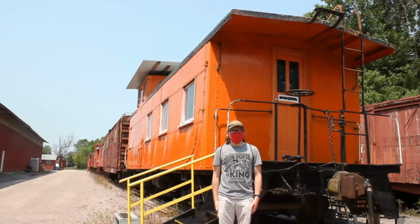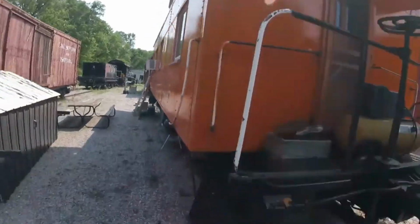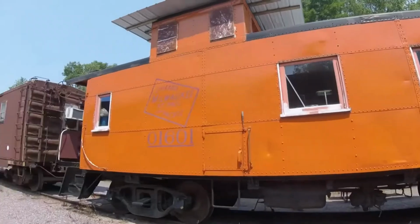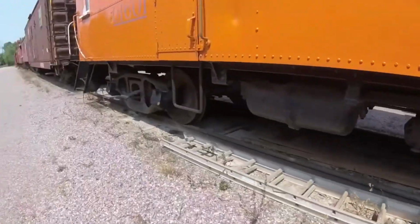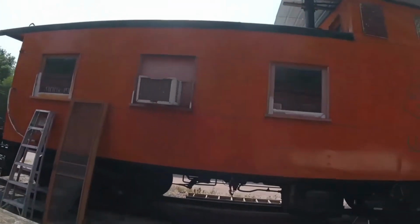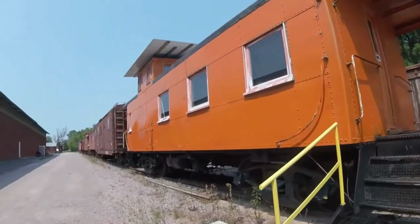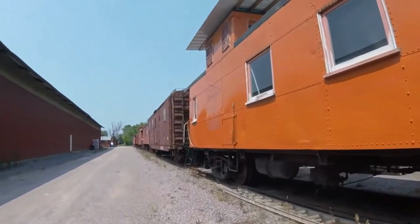What you see right behind me is Chicago, Milwaukee, and St. Paul 01601. Chicago, Milwaukee, and St. Paul 01601 was built by the Chicago, Milwaukee, and St. Paul shops in Milwaukee, Wisconsin in 1929 and is an all-steel cupola caboose. This caboose was used for the Chicago, Milwaukee, and St.